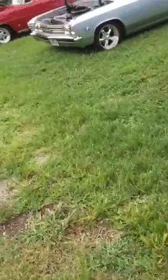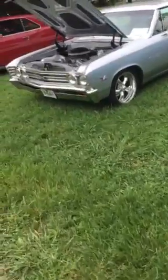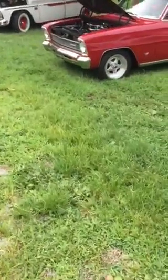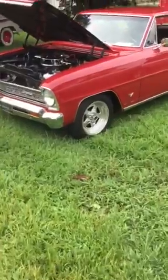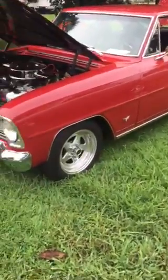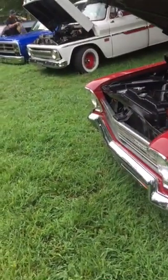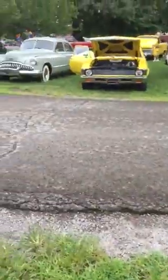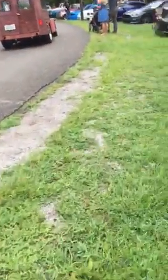Here's a string of Malibus and Chevelles. Chevy 2, like the one I had. My mother had a station wagon version of this car right here when we were riding in it when Kennedy was shot. Have to wait for this loud Jeep deal to get the hell away.